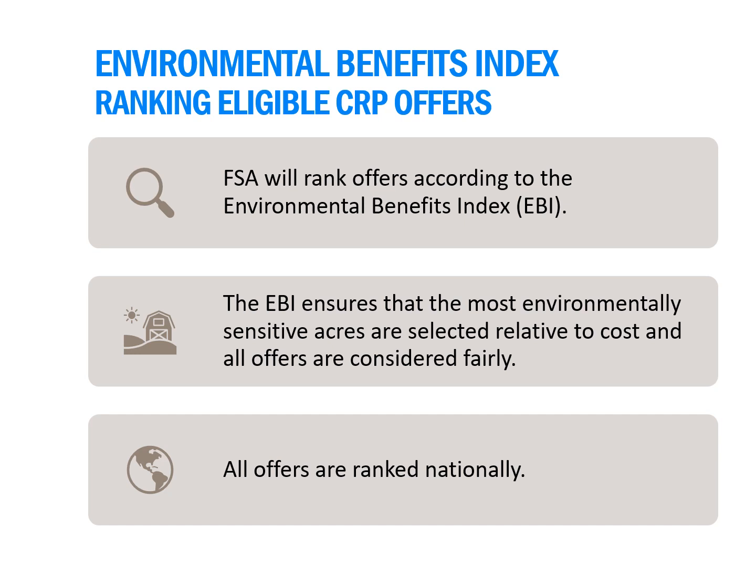In this part of the presentation, we'll talk about the Environmental Benefits Index, or EBI. FSA will rank offers according to the Environmental Benefits Index. The EBI ensures that the most environmentally sensitive acres are selected relative to cost, and all offers are considered fairly. All offers are ranked nationally after all EBI scores are in and the sign-up period is closed. Offices will not know the cutoff EBI scores until the sign-up is over.